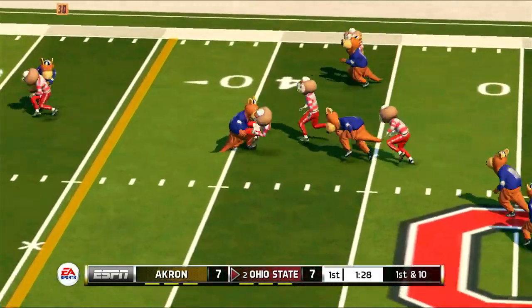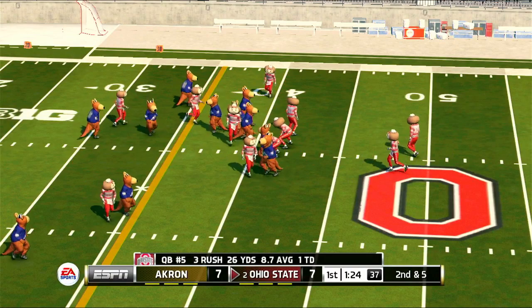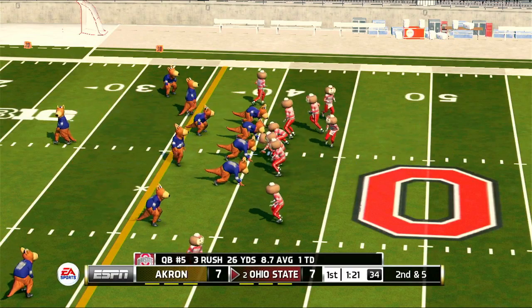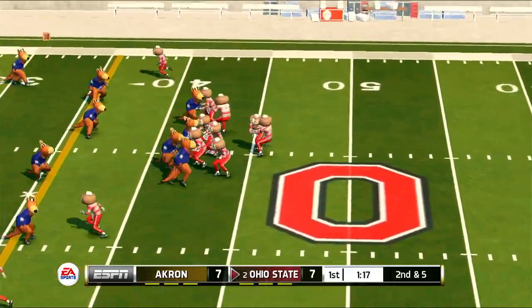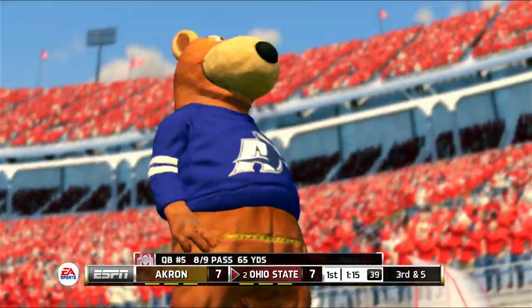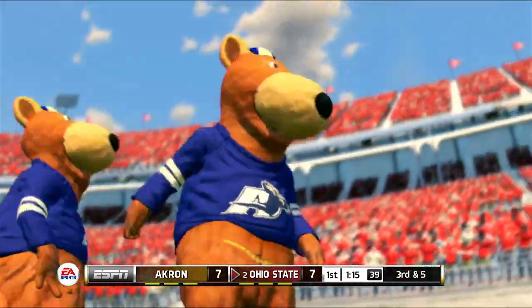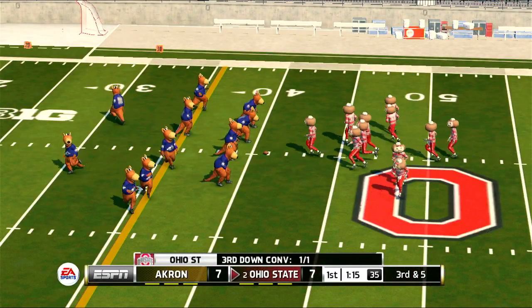He scrambles. He scrambles and picks up five. And he throws it away. Third and five coming up. Ball on the 41.